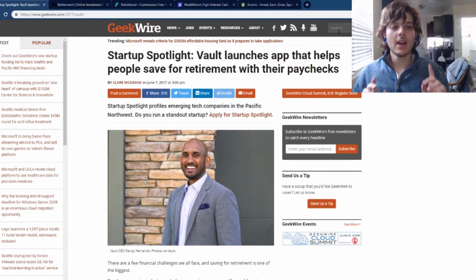But this app, again, it's very restrictive, but you get the added tax benefits where you get lower tax rates on your capital gains and things like that when you keep it in an IRA or some type of retirement account. So if you're looking to do that, Vault is something to consider. It's definitely on Android and it's coming to iOS to my knowledge. This is just an article from GeekWire on them, because they were a startup back in 2017. So check them out if you are looking for a retirement service.